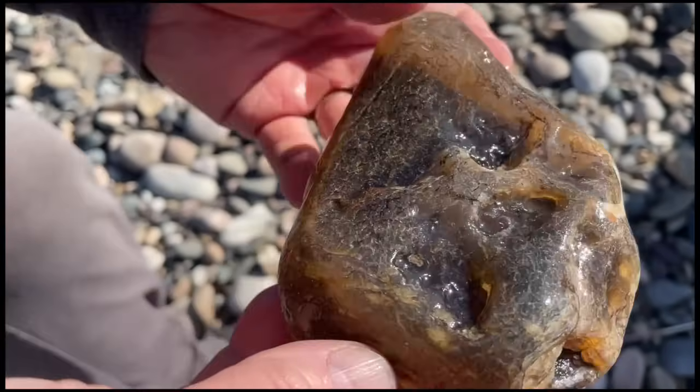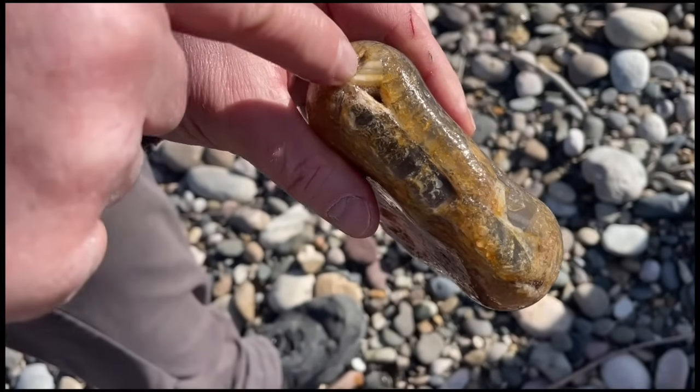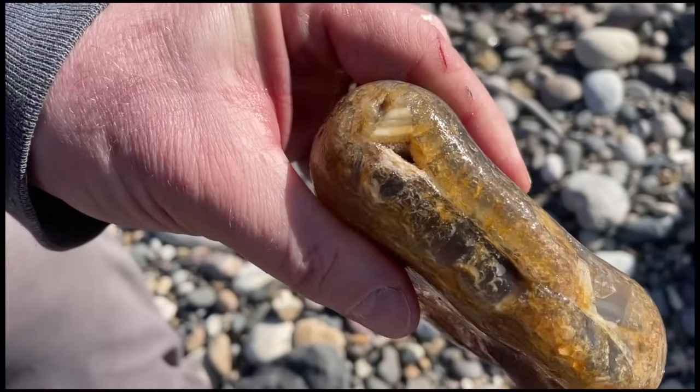I know, it's great. Good job. This is going to be really fun. It's going to cut beautifully, I think. Okay. Look, it's got one of those little triangles. Yeah, that is very cool.